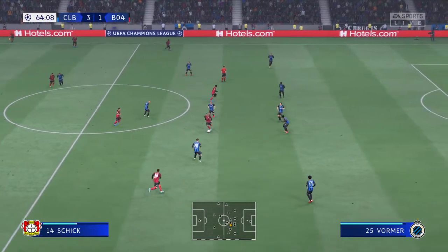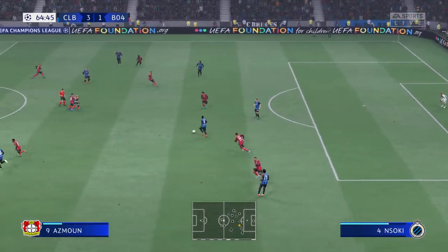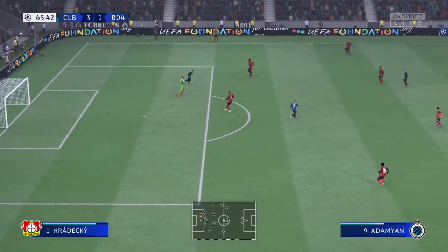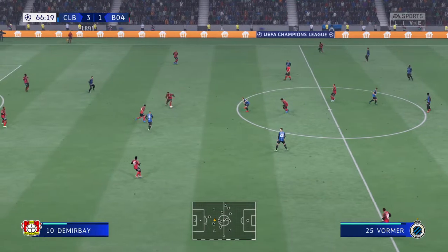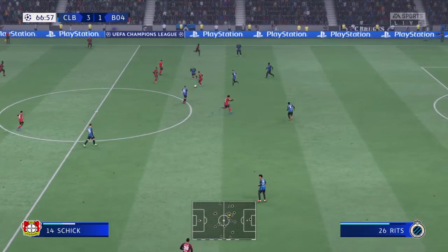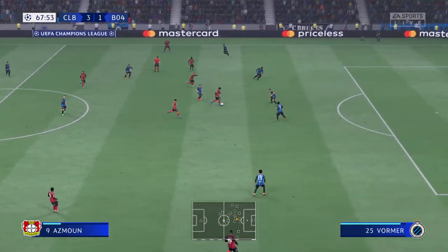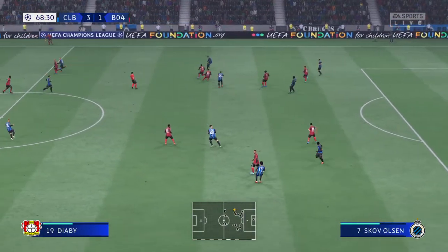Ezequiel Palacios. And given away by Leverkusen. This looks threatening. Well, he had a bit of work to do in getting to that through ball, the goalkeeper. Schick. Palacios on the ball. Schick with it. Patient build-up at the moment. I just couldn't play that decisive ball.